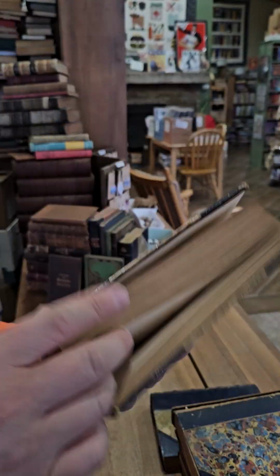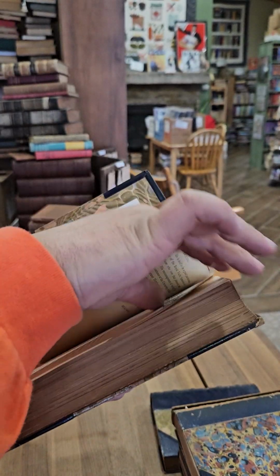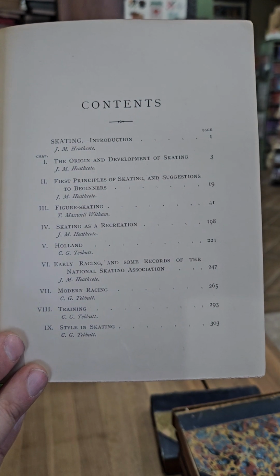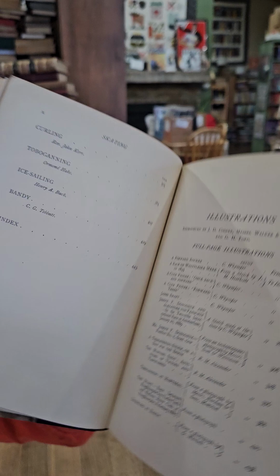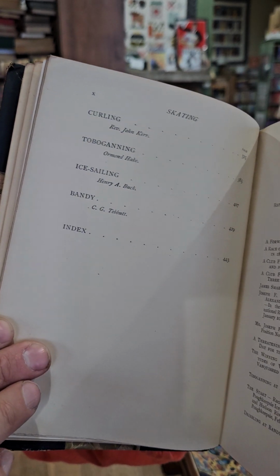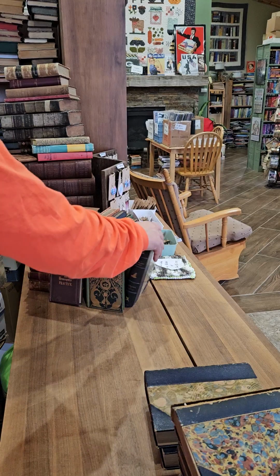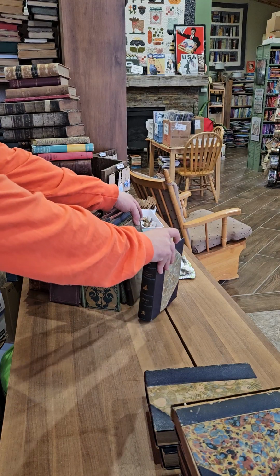Chapter on curling. Maybe I'll just show you the contents pages, then you can get an idea of everything in this book. And again, I think this one will be $75 with free shipping as well. Or if you want to do some bundling and get a deal, feel free to do that.